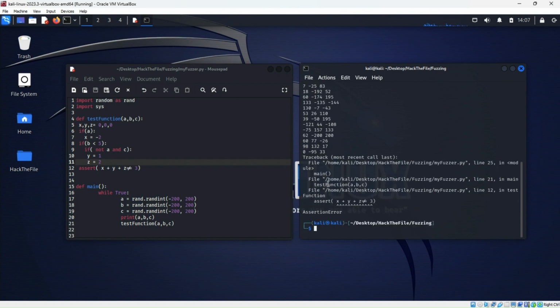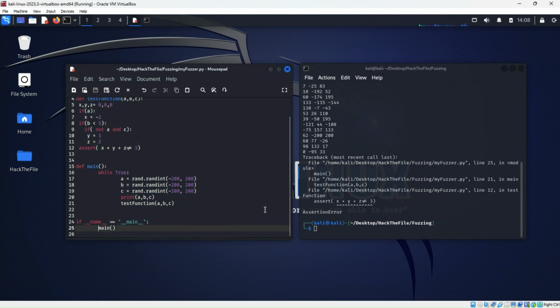Until it crashed. So line 25, where it gets here on your main, line 21, test function A, B, and C, line 12, assert, and that's where it crashed, right? And then it printed out assertion error. So it was running through this while true, printing out A, B, and C, and that's what it was doing here, here, here, test function A, B, and C. And then it crashed. And so that worked, right?